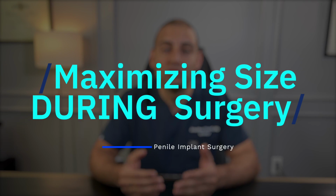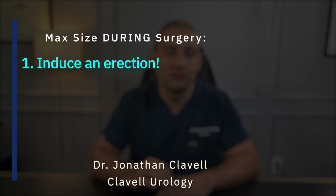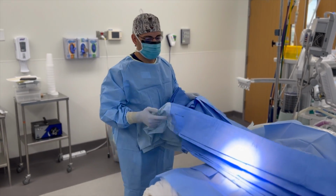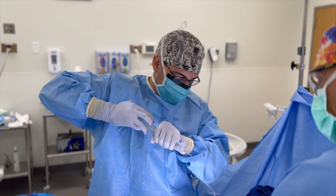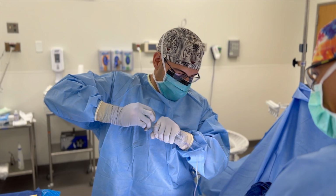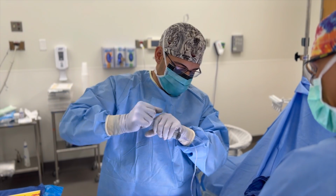Now, to the main question. Inside the operating room, how does the surgeon measure the penis to determine the size of my implant? What can the surgeon do during your surgery to help maximize the size? Well, nowadays, the day of the surgery, many surgeons induce an erection at the beginning of the surgery. Once the patient is asleep and everything is prepped and draped, a needle is placed in the penis and we inject saline by creating pressure at the base of the penis, and this maneuver will allow the penis to stretch out to its full potential.